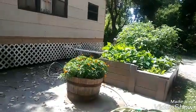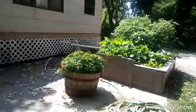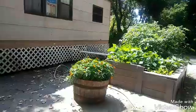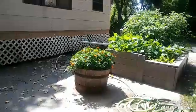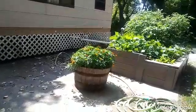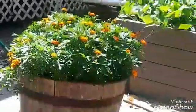Good morning, everybody. It's Crafty Jackie, and I am going to take Bandit out for a morning ride. And I thought I would show you my garden, so to speak. This is my marigolds. Let's see if I can get them in a little bit closer.